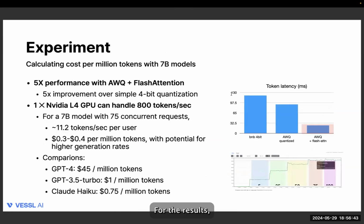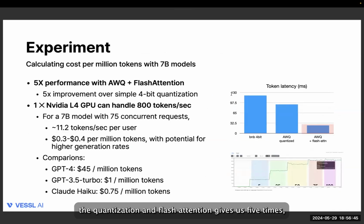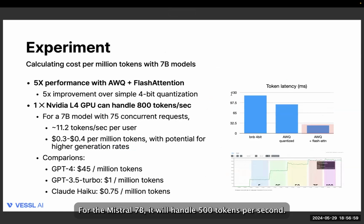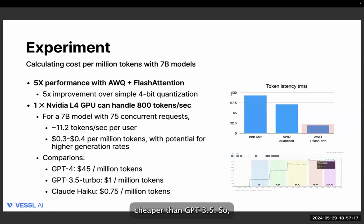For the results, the quantization and flash attention give us 5 times faster performance. So the numbers here, if you're using an L4 GPU for the Mistral 7B, it will handle 500 tokens per second and 75 concurrent requests thanks to vLLM. It roughly gives you $0.3 to $0.4 per million tokens, which is cheaper than GPT 3.5. So yeah, that's how we approach this RAG and fine-tuning.